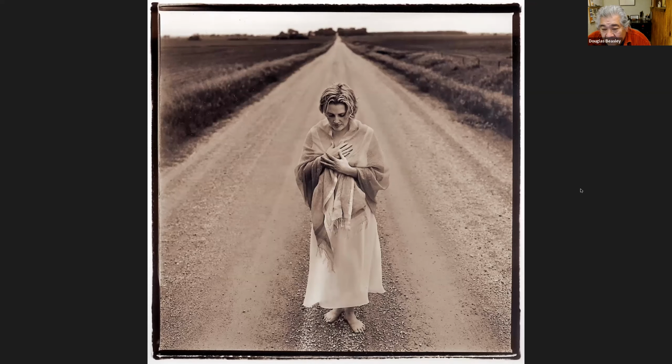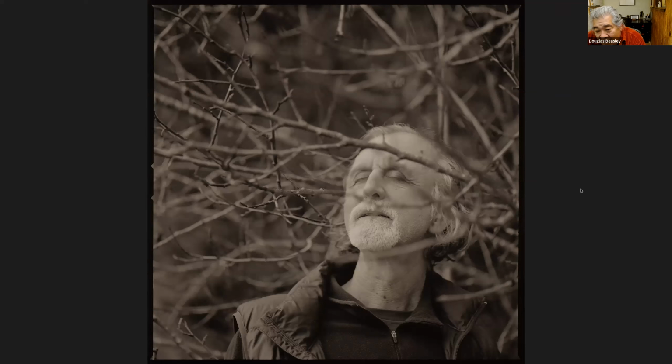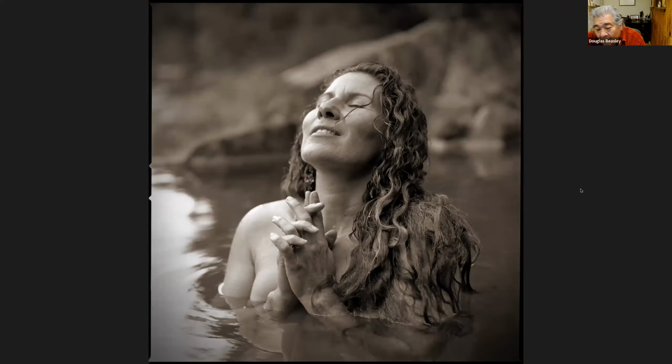This was actually for a CD cover. There's the metaphor of the road. Portrait of a friend. I backed him up into this bush. Poor guy, but he was great about it. This is at Breitenbush Hot Springs in Oregon.